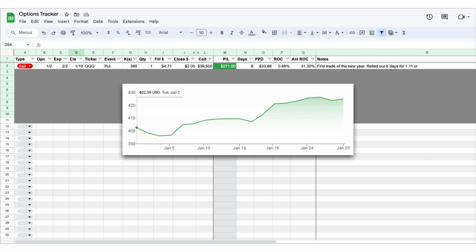So I went ahead and sold a cash secured put on QQQ, opened it on January 2nd. I was filled at $3.60, and then I rolled it out an additional 6 days for another $1.11 credit. That's $4.71 total credit that I received. I closed it early 8 days later on the 10th for $2. That was a $271 profit in 8 days, $33.88 profit per day, and a 31.30% annualized return on capital.